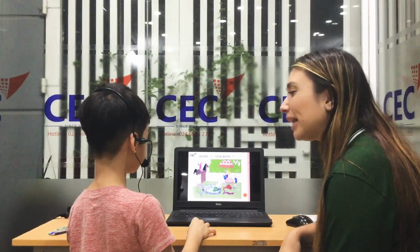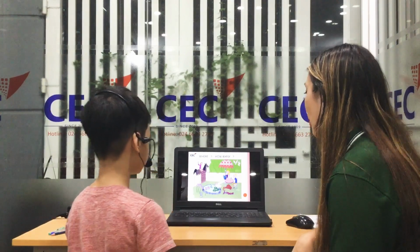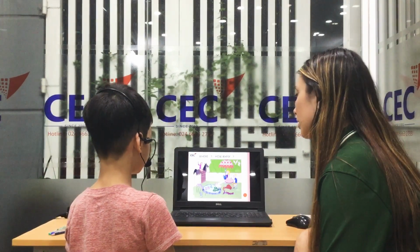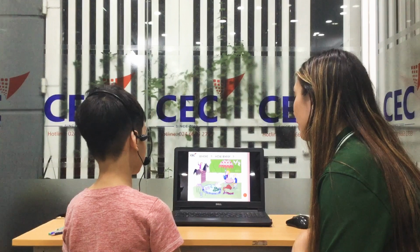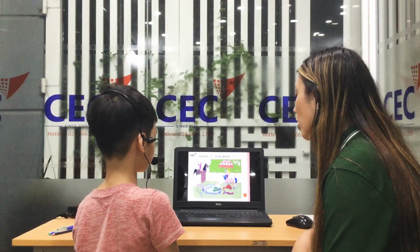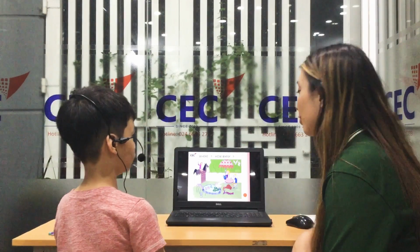So, how many flowers are there? There are 5 flowers. Good job. Where is the mouse? It's between the flowers. Good job. Where is the dog? The dog is under the table. Yes. Where is the glass of orange juice? It's on the table. Good job.